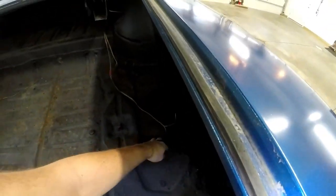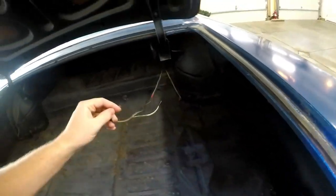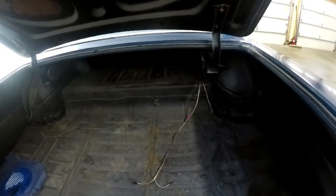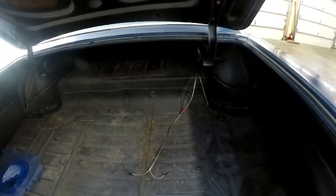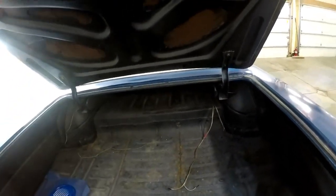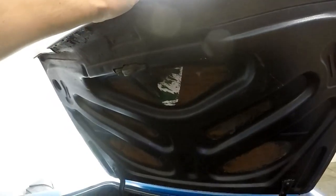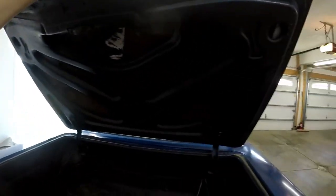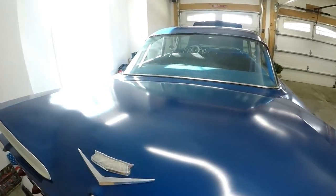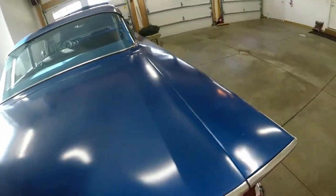And then I want to take these speaker wires out. It's got an aftermarket speaker in the glove box. I'm just going to get rid of that. So if somebody wants to add one down the road, they can do that, but I don't need an aftermarket radio, and I just want to strip out whatever wires aren't being used. But it's a very original car overall. It's obviously been worked on, but it's in really good shape.